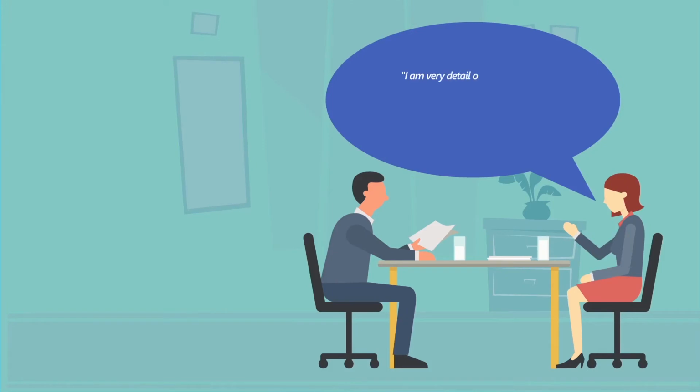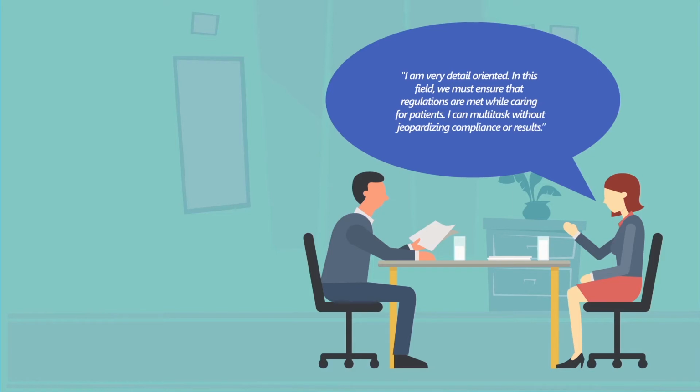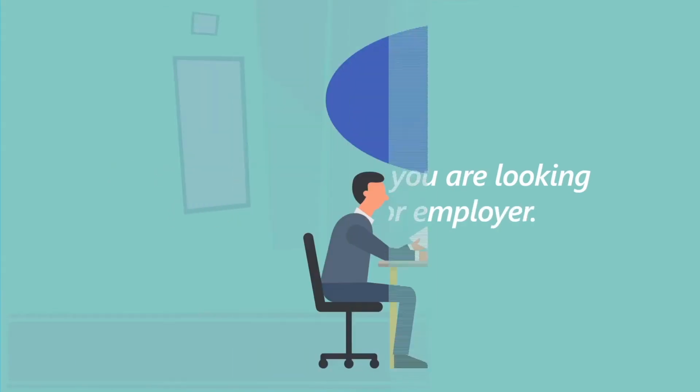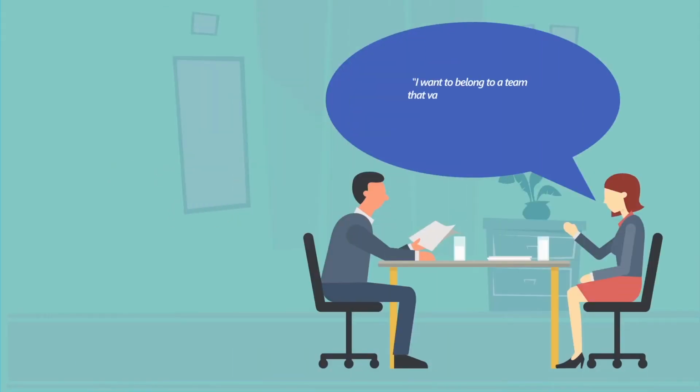I am very detail-oriented. In this field, we must ensure that regulations are met while caring for patients. I can multitask without jeopardizing compliance or results. C. Finally, indicate what you are looking for from the job or employer. I want to belong to a team that values relationships with patients, clients, and has a positive effect on the community.